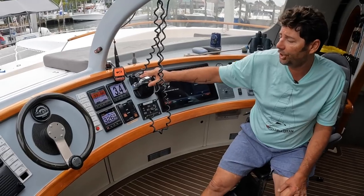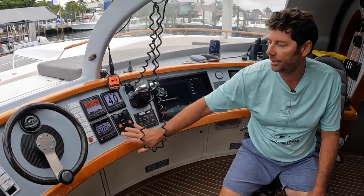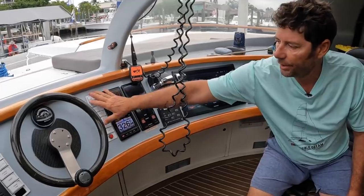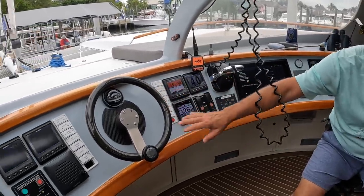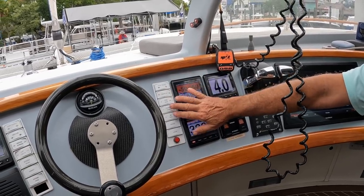This is the shifter for the engines. This is the engine start panel. Battery switches here. This is our autopilot controller. These are our banks of switches for various controls: center boards, traveler, course and fine main in, the jib.